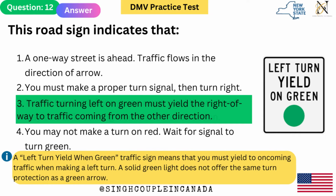The answer is 3. Traffic turning left on green must yield a right-of-way to traffic coming from the other direction. A left turn yield when green traffic sign means that you must yield to oncoming traffic when making a left turn. A solid green light does not offer the same turn protection as a green arrow.